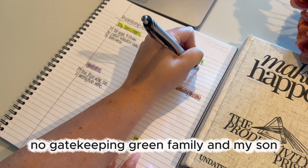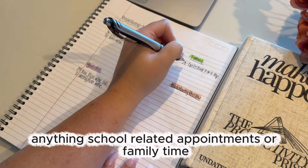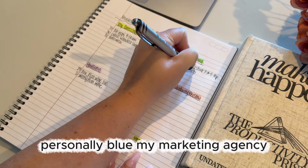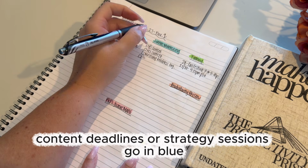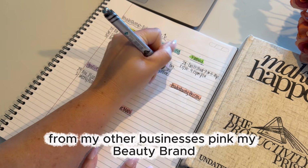No gatekeeping. Green: family and my son, anything school related, appointments, or family time. When I see green, I know that's time I'm spending on what matters most to me personally. Blue: my marketing agency, Luxxe Marketing. Client meetings, content deadlines, or strategy sessions go in blue. It helps me separate my service-based work from my other businesses.